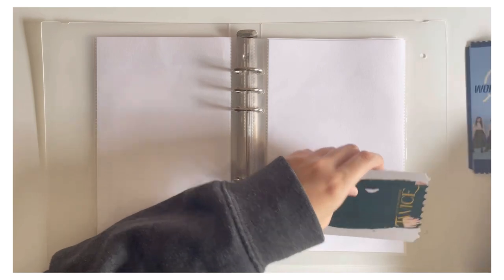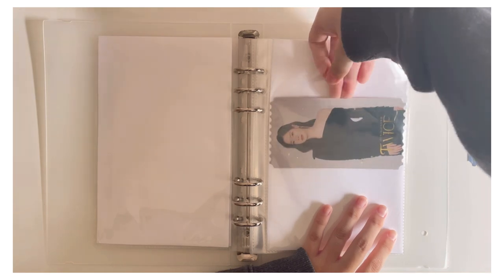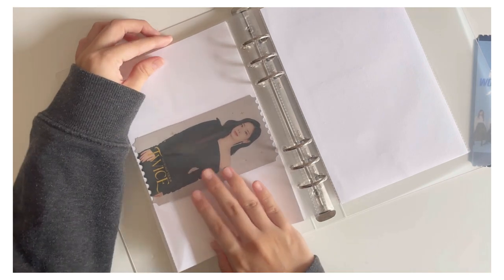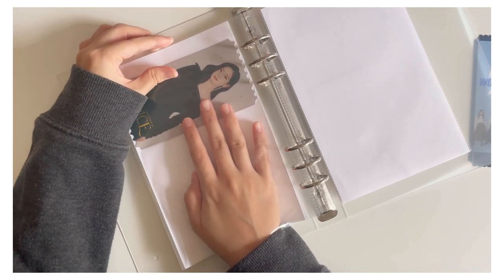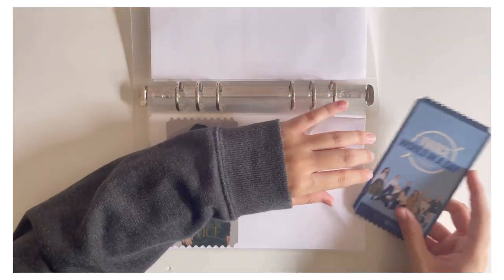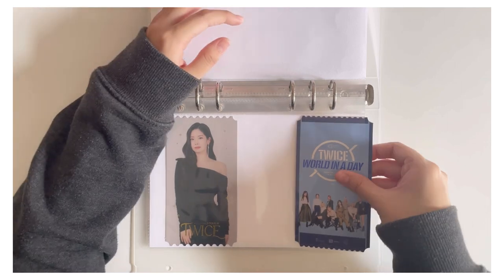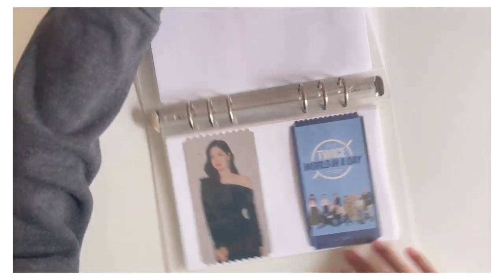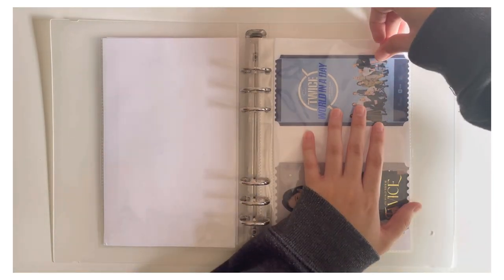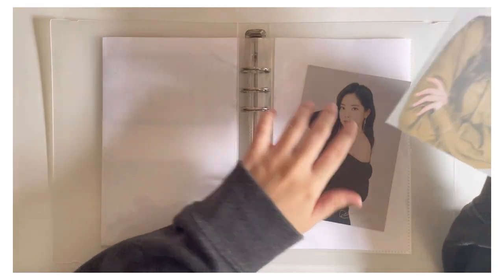Okay, so, okay, I need to turn this around to put it in. Okay. B1D has the two pocket pages, but I haven't got the time to go and find them and buy them yet, so this will do for now. So yeah, it's like that. Okay, and then we'll put the postcards.